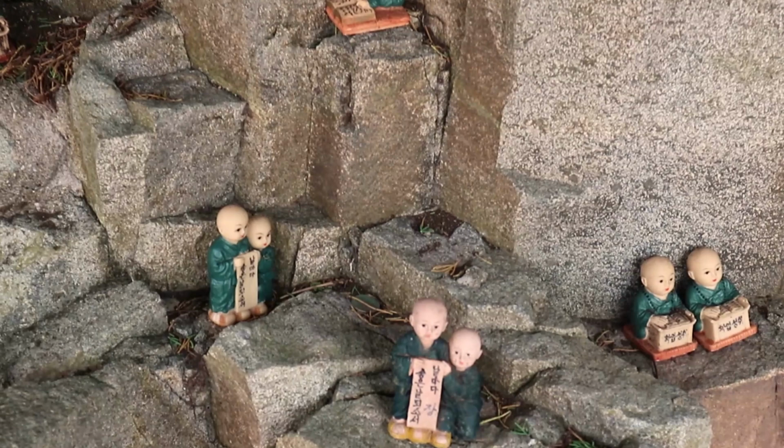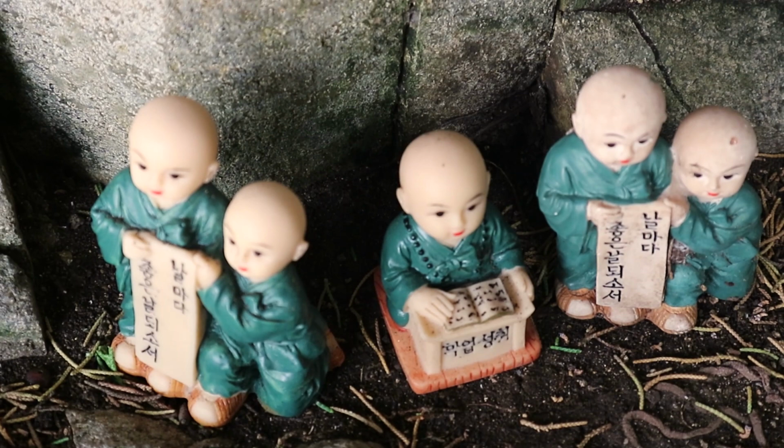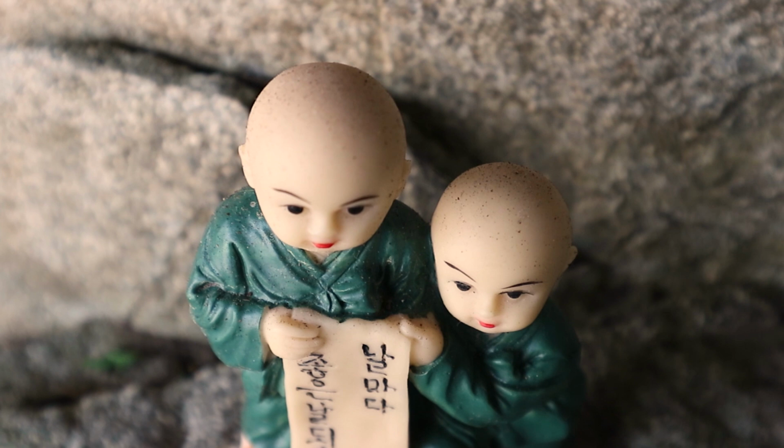These little figurines are hidden everywhere in between rocks, and I thought they were really cute. I believe they're supposed to be little monks studying. You probably can't tell, but they are as tall as a thumb.